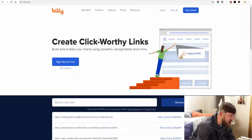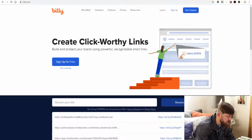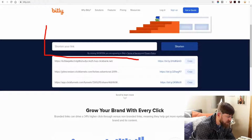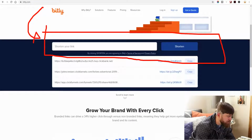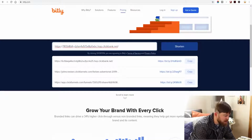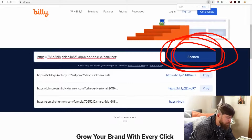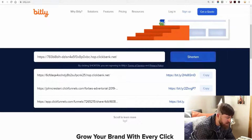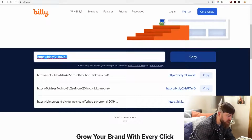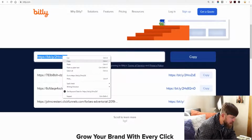So we're over here on bit.ly, as you can see over here. It's called bit.ly, okay? And it says create click-worthy links. Now what we're gonna do is scroll down and go over to where it says shorten your link. And we will paste our link right in there, okay? Right there. And then we'll go over here and click shorten, okay? So right there. And then we click shorten and we come up with a prettier link. Ooh, it's so pretty. Now I copied the link right there.